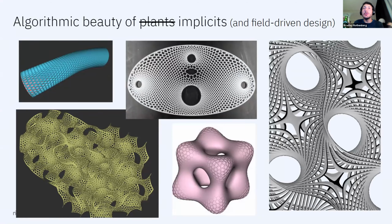Then there's the beauty of these structures. Let's face it, we are all excited about how beautiful these structures are. I think there's a natural drive as an engineer to try and make things, not just copy nature, but actually make things better than nature.